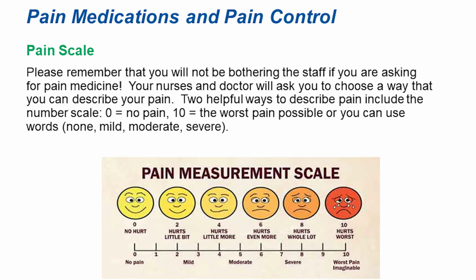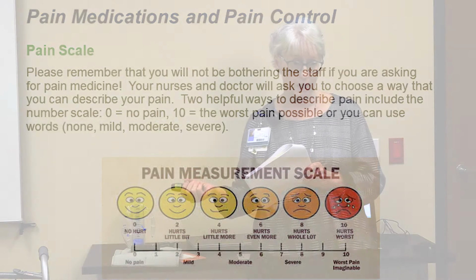But the goal with pain is that we want you to take your pain medication so you'll be able to participate fully with physical therapy, because completing your physical therapy is the way you get your range of motion and your strength back. That's the most important thing for you right now. So just know that they're going to be working with you and they'll be giving you pain medication.